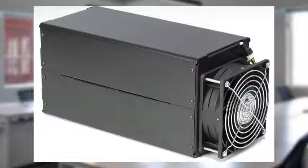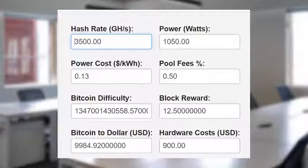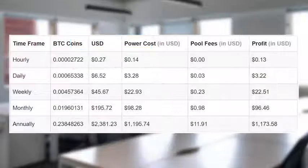So next we have the Avalon Miner 6. This is a little less powerful, but it's still a pretty good bang for your buck. This mines at 3,500 gigahashes per second, uses 1,050 watts of power, 13 cents per kilowatt hour, and the hardware cost is roughly 900 USD. So with this miner, you'd earn about $1,173.58 per year, which is actually still pretty respectable for the initial cost of the miner.